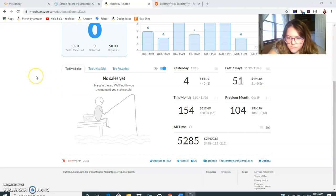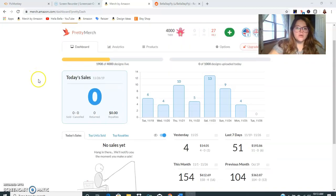22,400. So I know it's not a lot compared to some people, but I feel like it's really good for the amount of time and effort that I've put in. And I think it's really important not to compare yourself too much to other people, because you don't have as much of a chance when you have fewer slots. Right now, I have 1,908 designs to compete with someone who has 10 or 25 designs. So it's really a matter of scaling up.